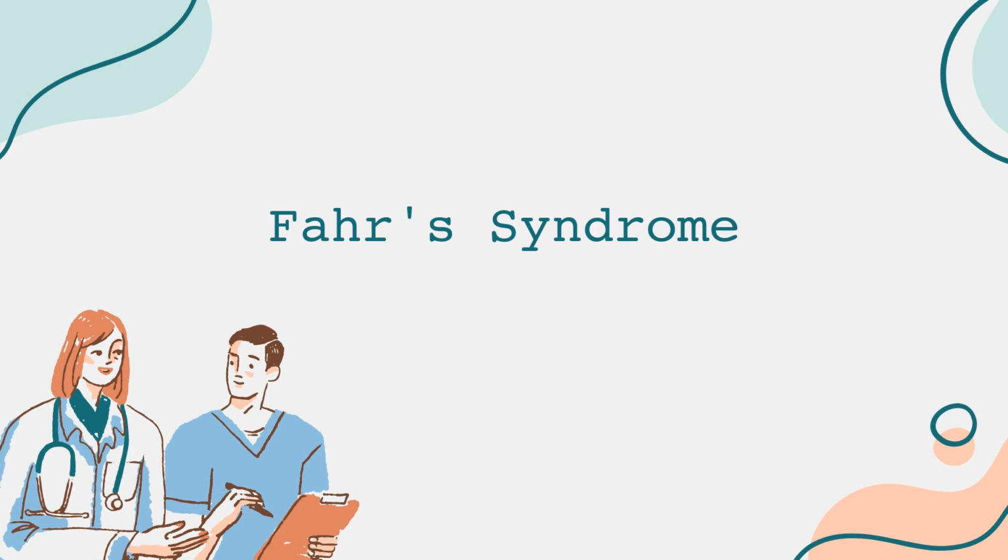Diagnosing Fahr syndrome generally involves a mix of clinical evaluation and imaging studies. Physicians will consider the patient's medical history and symptoms, followed by neuroimaging, typically MRI scans, which can reveal the characteristic calcium deposits in the brain. These deposits are often found in the basal ganglia, thalamus, and other regions of the brain. Genetic testing may be conducted, especially if there's a family history of the condition, to identify any underlying hereditary causes.